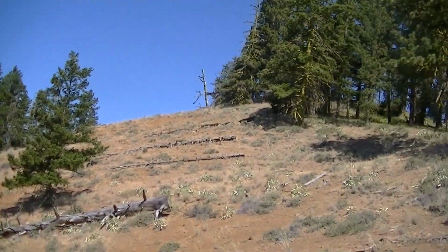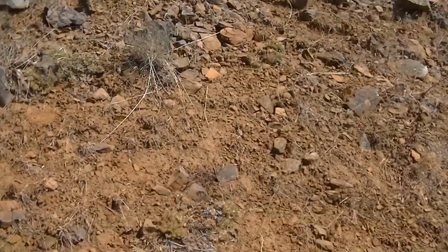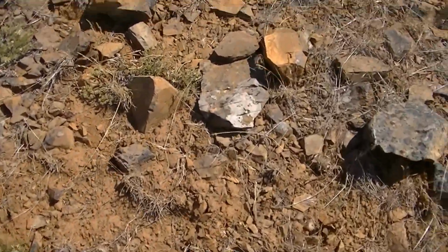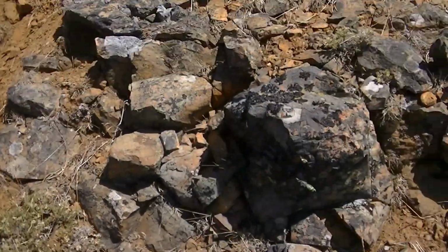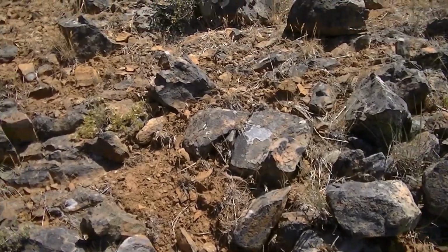I came in a little bit lower, and I've been finding a little bit of quartz with some green in it, you know, out in here. Not a whole lot, but some. Now I can't find any since I'm looking for some, but it was interesting, but that was about it.